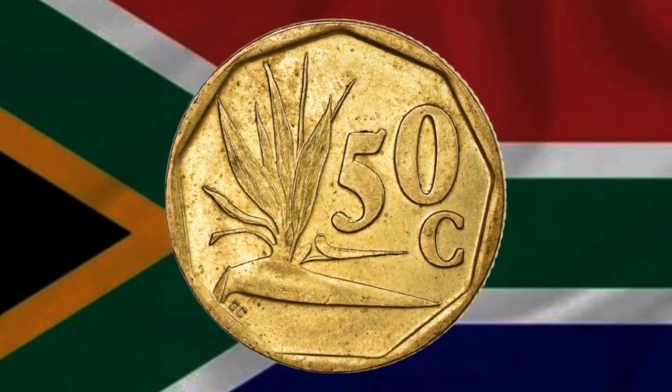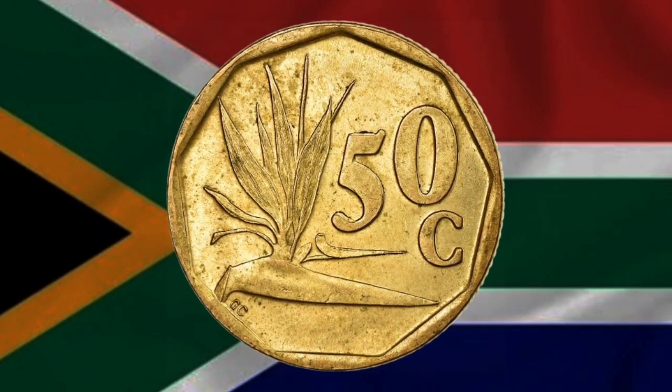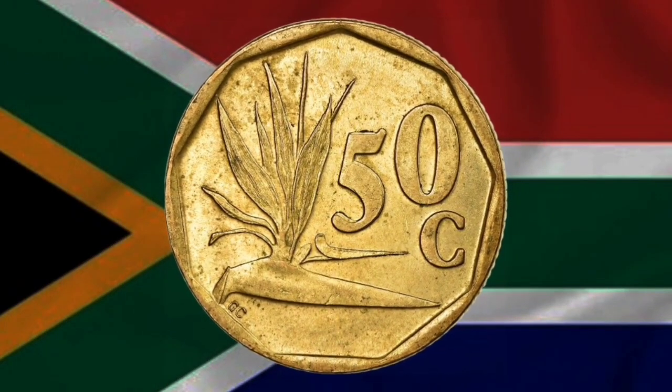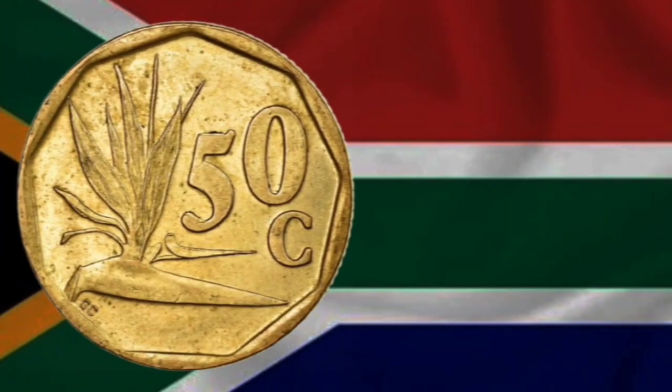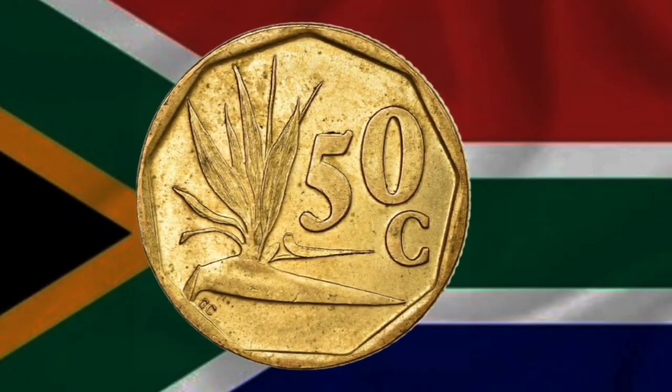If you happen to own this coin, it's recommended to store it carefully. Use a coin capsule or holder to avoid physical damage, and keep it in a cool, dry place to prevent tarnishing. A well-preserved coin retains and even increases its value over time.